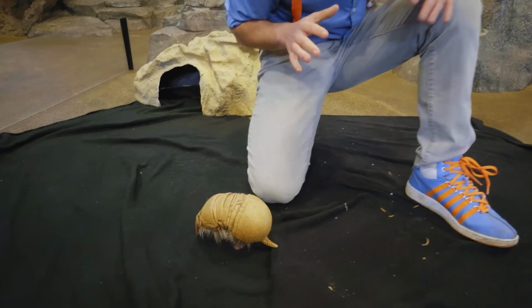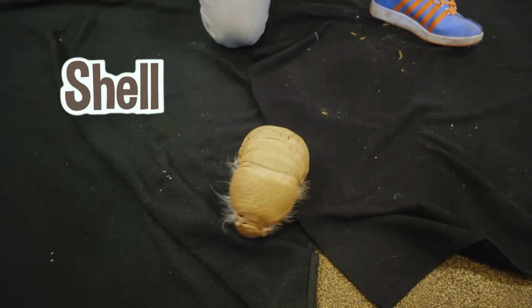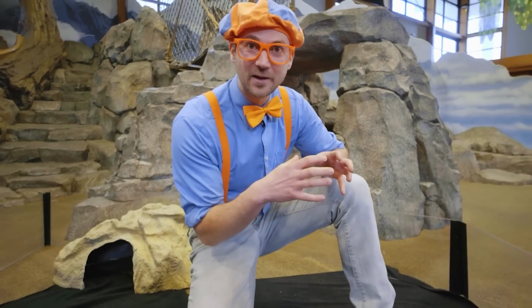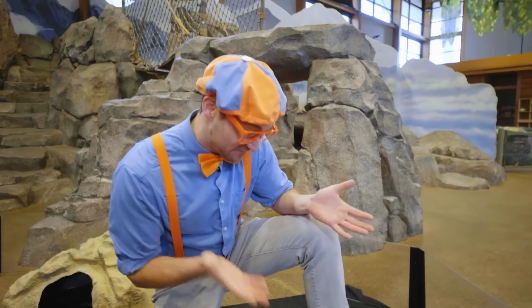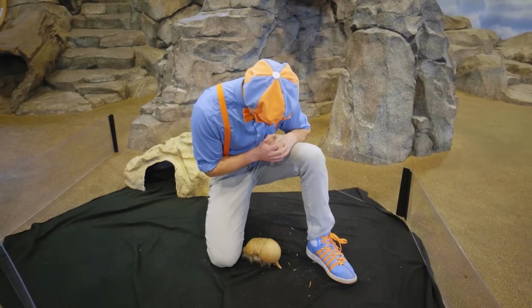Whoa, he has a very hard shell. Three-banded armadillos are ones that can go all the way in a ball. But he's not doing that right now because that is a defensive mechanism. He's actually really comfortable right now.